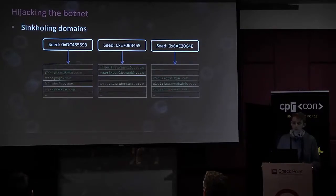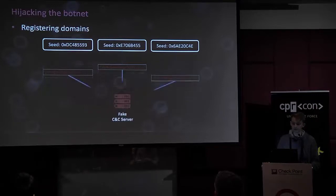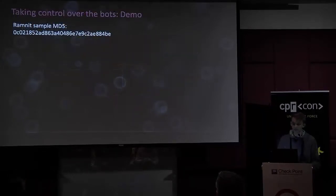Obviously, some of them are already taken by cyber criminals and other researchers. We should register the ones closest to the top from the remaining and make them resolve to our fake CNC server. That's it. Now we can receive connections from bots. I'm going to show a demo.